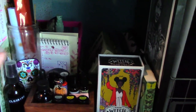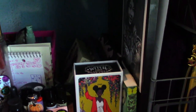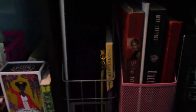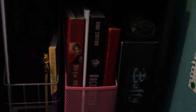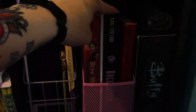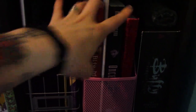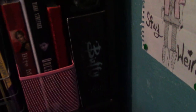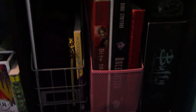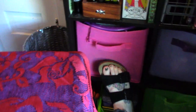I've just got lots of supplies back in that little container back there, and I've got a few oracle decks back there, and I've got some guidebooks and a couple other oracle decks here, and then these are all my supplies for my Buffy podcast. I have my notebook where I take notes for the Buffy episodes. I've got my episode guides, one for Buffy, one for Angel, and then this is just another thing. And I've got my DVD box set of Buffy up here too. And that's just other art supplies, recycling, collage stuff. I've got all my knitting stuff in that pink thing.